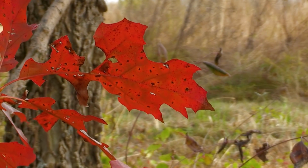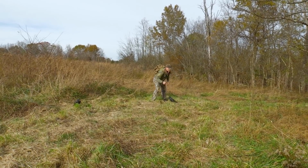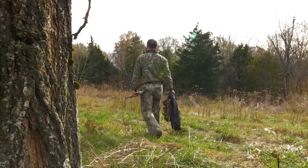All right, we're in this new field, so I think we'll put some decoys up here on the top of the ridge, just so birds can see it from a little bit farther away, then tuck down here in a little bit lower of a spot. Get the collar and hopefully get a few more to come in.